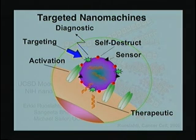They have to be able to swim around in the body. They have to go find the target. They have to attach themselves to the target, and that requires us to have what we call targeting moieties. And then to activate something, when they found that, to either activate it to release a drug, a therapy of some sort, or tell us that they've seen that tumor.